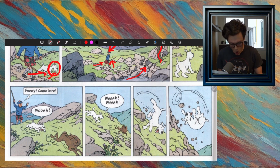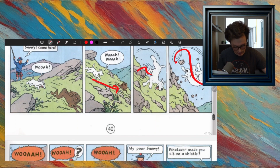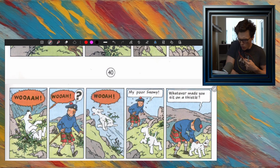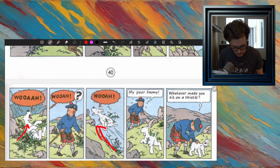Snowy, come here. Whoa, whoa, whoa. And Snowy's barking at the rabbit, and he chases the rabbit down the hill, and whoops, he falls. He trips over the rock, and he starts to fall. Doof, boom, foof. He lands right into some prickly bushes, some sharp bushes that, ow, whoa. He yelps, he cries out in pain, and he runs back up the hill to find Tintin again.